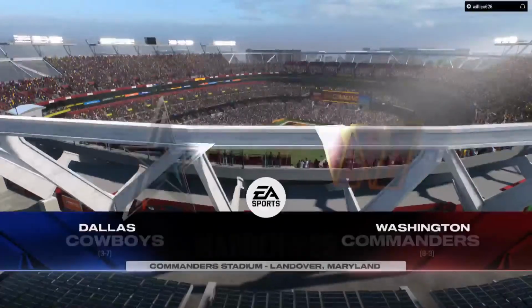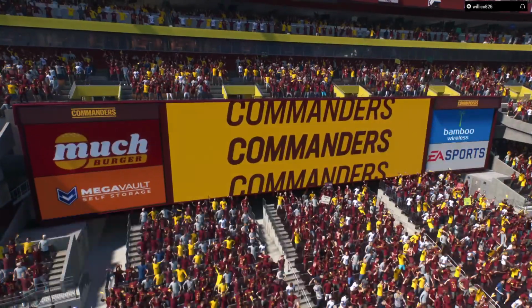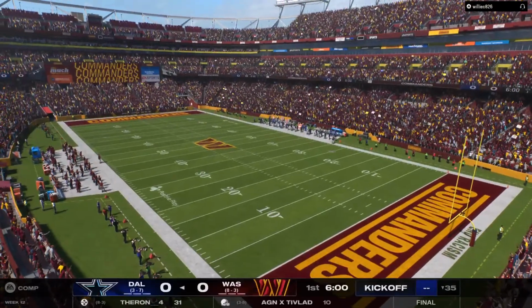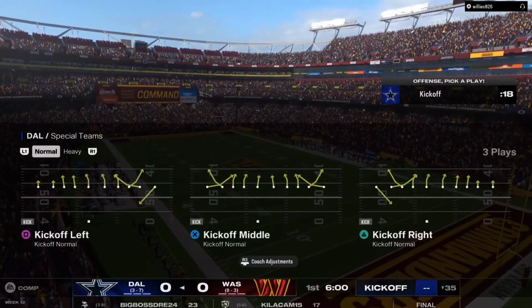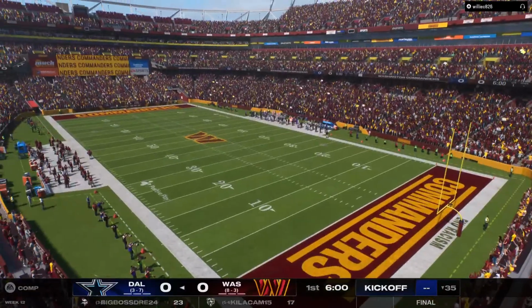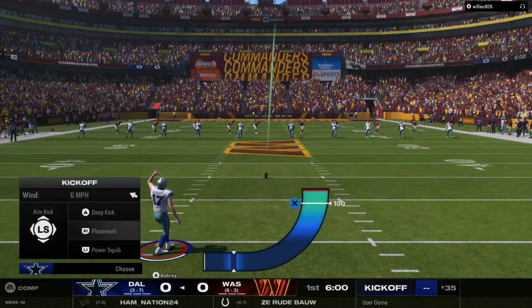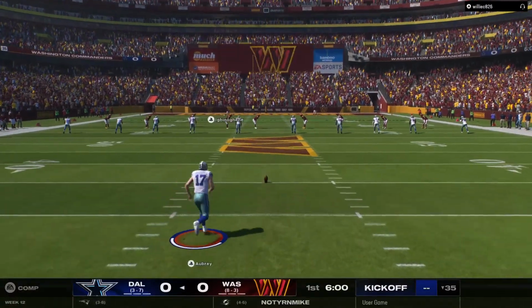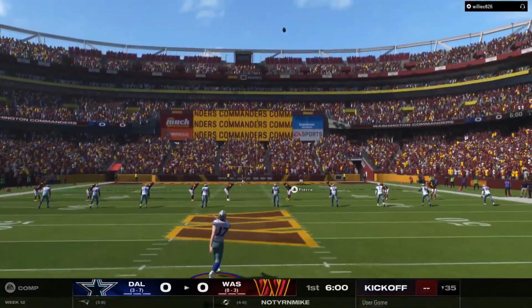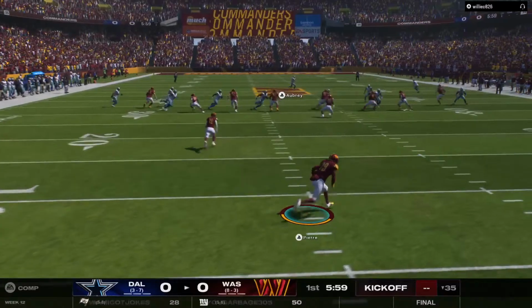We are approximately 5 miles east of Washington, D.C., and that's where you find this place, Commanders Field in Landover, Maryland. The final playoff push is upon us. It's Week 12 of the NFL season, and we're underway on EA Sports.